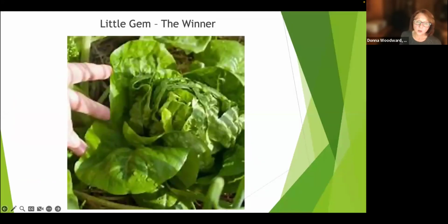Of the 3, most of us preferred Little Gem. It's a delicious lettuce. The leaves have just enough body to hold up to salad dressing and to hold its shape in a sandwich. Most of us had good luck growing it.